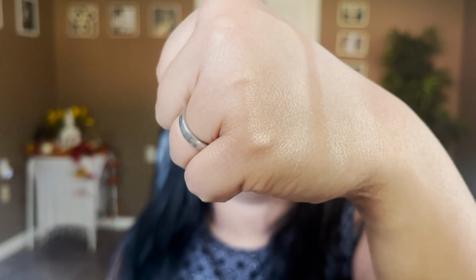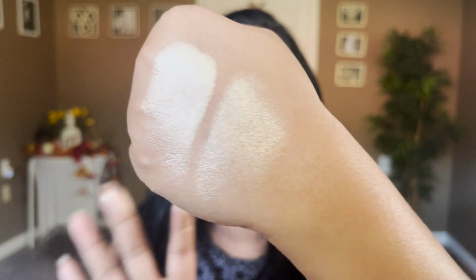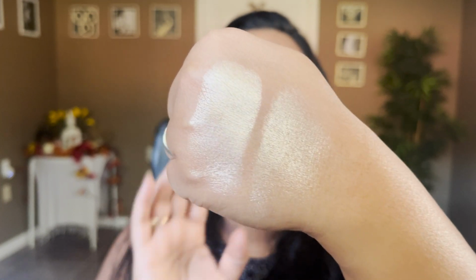Look at that. Can you see that the Revlon one is just disappearing away and meshing with the skin? And I think that's the main reason why I really like the Revlon one over this one. But both of them, super blinding, super amazing on the skin. Really would recommend both, but I would choose the Revlon one over the Catrice one.